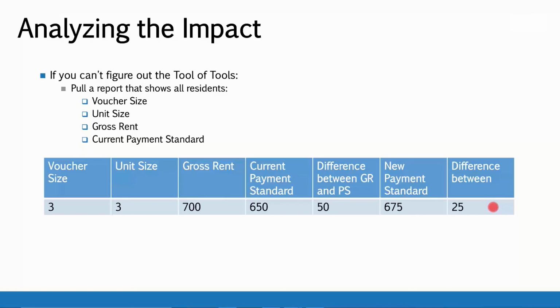And so you would want to do this kind of analysis for your entire portfolio to see what the difference is going to be if you did it for, if you're a 100-unit program, 100 vouchers, or if you did it for 3,000 vouchers. What's the impact and what's the cost? And that's what you can use the tool for. And if you can't use the tool, you can do it this old school method to see how much your HAP expenses are going to go up.